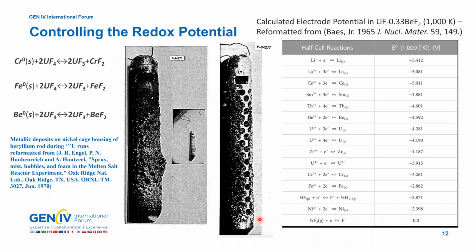And this is what they did in the molten salt reactor experiment. But like I said, the chromium and the iron are naturally controlling the redox potential through corrosion, but you don't necessarily want to rely on corrosion to control your redox potential, right? So beryllium, which is one of the base salts in the molten salt reactor experiment, was one of the key components there. They would add excess beryllium into your system to then reduce your uranium fluoride back down to uranium trifluoride. That way you can control that redox potential.